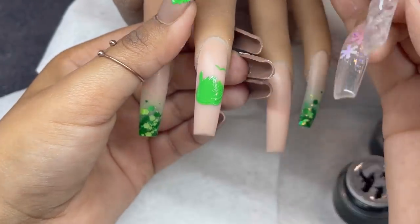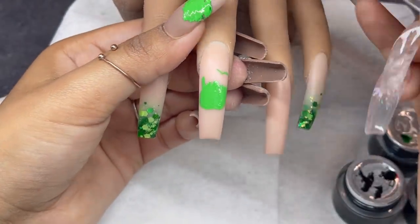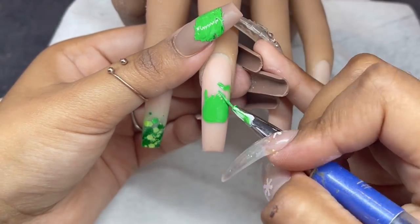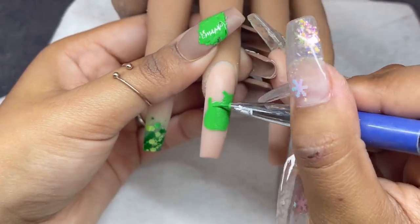Now, don't forget to cure your gel layers whenever you feel it is necessary. I like to do most of the area that I'm going to be doing with the same color at the same time, so I don't have to cure too many times. And I basically just flash cure for like 10 to 15 seconds.